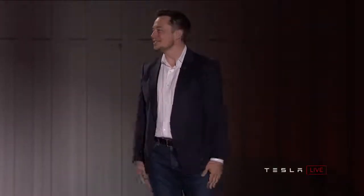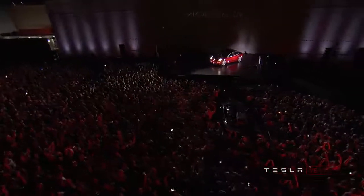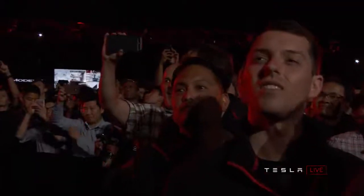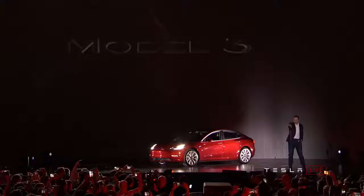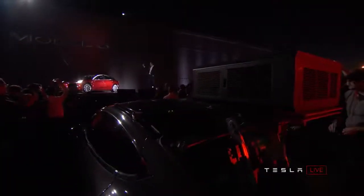Hey, everyone. So, for those that are watching this online, there's a couple of things I want to point out before I go into the presentation. The projector that is producing that image is powered by a Model S. There are no wires. So that is a projector on a Model S with the energy coming from the battery pack, and that is what's producing that image.